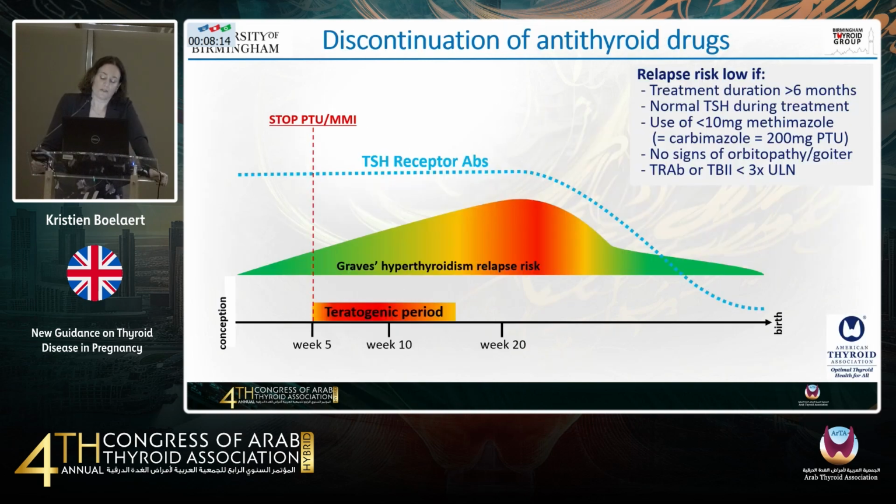So how about discontinuing anti-thyroid drugs? This is again a figure in draft that will likely be incorporated in the guidelines. You will see that the new ATA guidelines are going to be quite colorful and pretty, with lots of pretty pictures. So they're shorter than the previous ones. You've had not 300 pages of text, but shorter, more figures, and sort of more succinct advice for people, so you don't have to read through 300 pages before you may or may not find what you're actually looking for.